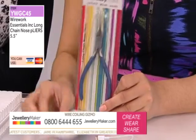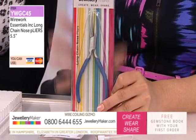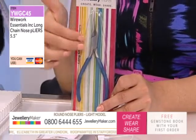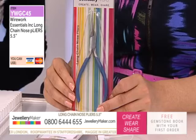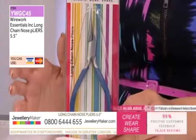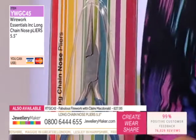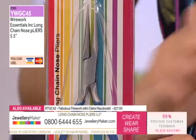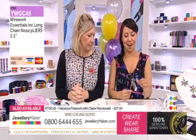I've then got for you here the extended nose, flat nose, chain nose, sorry, pliers. These are extended. It helps you get into all those little nooks and crannies that you want to get into, and it means that if you're doing your wire work, you can get a real nice precision angle to these. And then I've also got the gizmo.